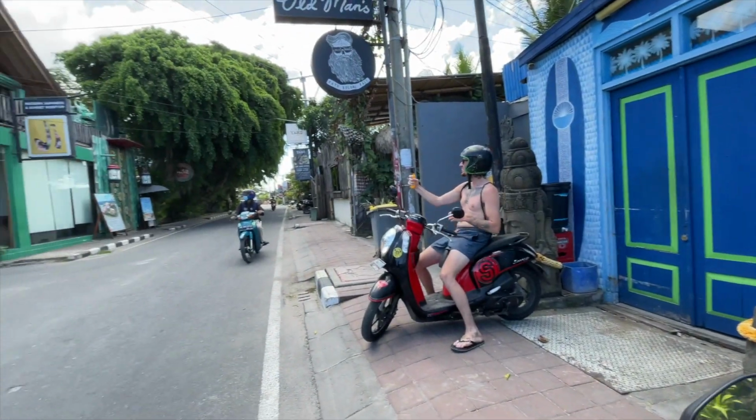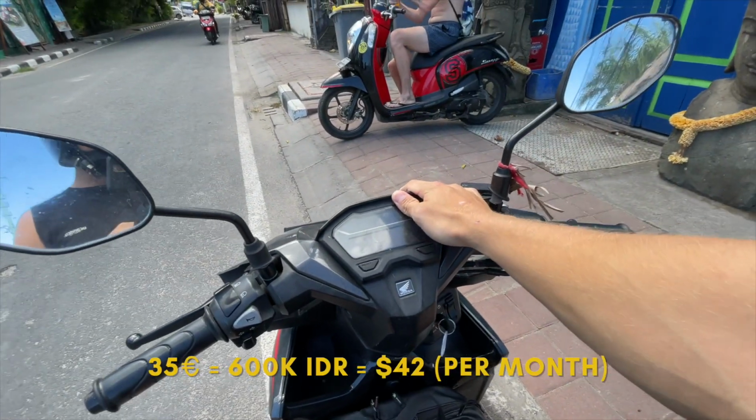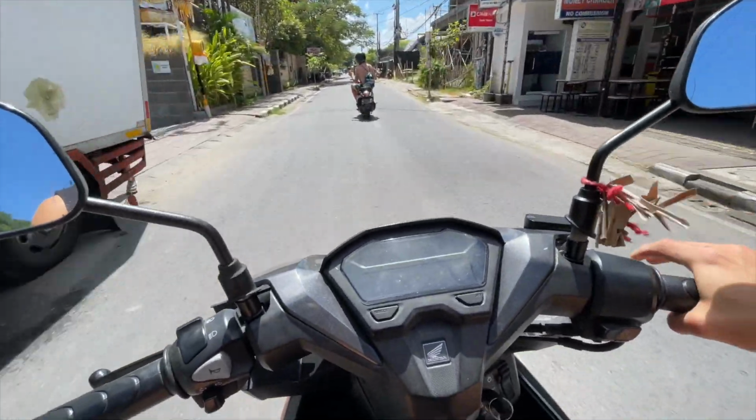We're just going to drive there. It's just like 30 seconds from here, and the scooter is like 30 euros per month, and gas is pretty much free. It's so nice here to have a scooter. It's so easy to drive around.